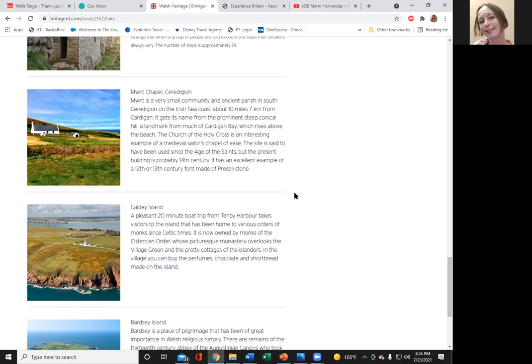The site is said to have been used since the age of the saints, but the present building is probably 14th century, with an excellent example of a 12th or 13th century font made of pressed Sely stone.